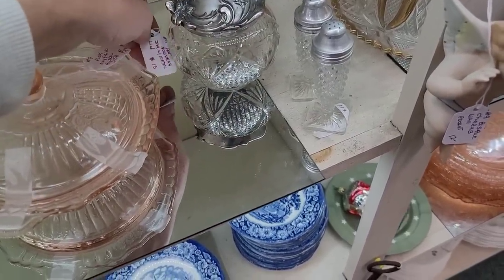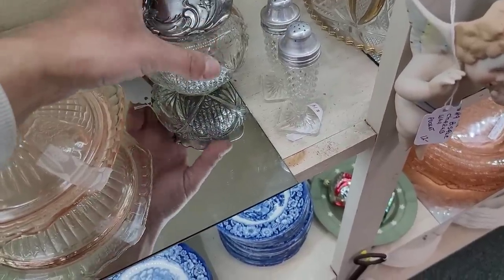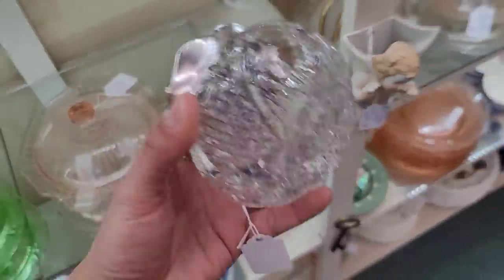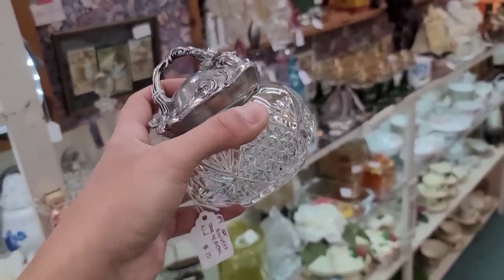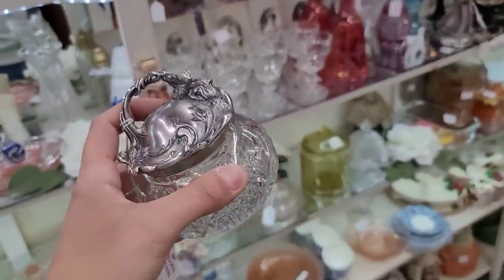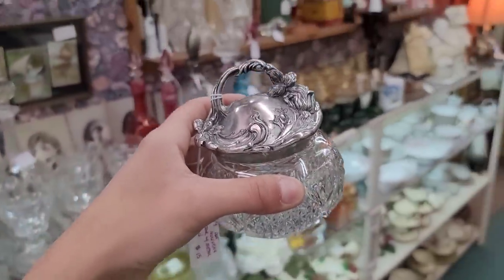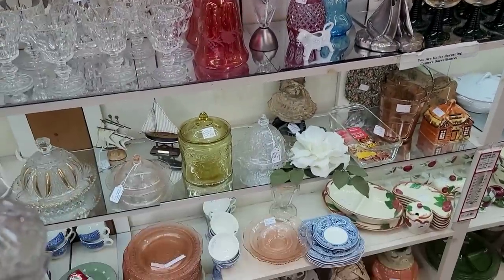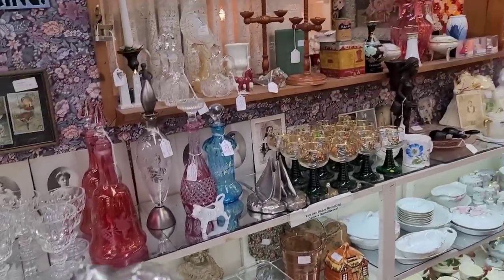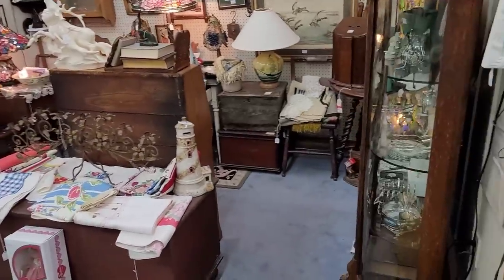The lid, that one's $15. Why is it only $15? Is there something wrong with it? I like that handle on that. That's beautiful. I'm going to pick that up at $15. I've never seen a lid quite like that one. That's a cool piece. I'm excited by that. Oh, I really feel like we're getting some amazing high quality items.